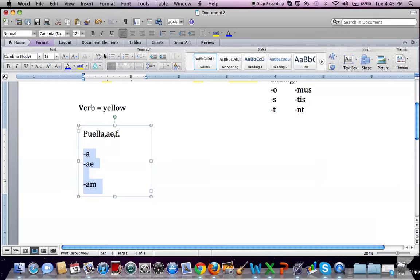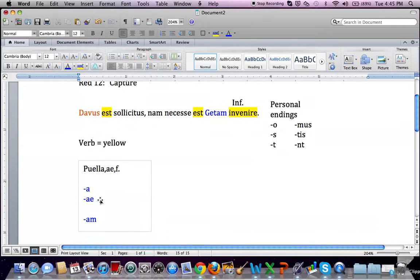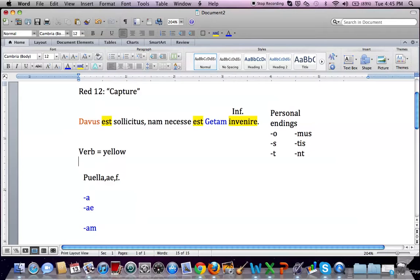I know that because I know my declensions. So when I saw Gatam over here with the AM on the back, AM right here, AM up here, yep, that's a blue word. Is there anything else I can look at in this sentence to color code? I got one last thing I want you to do for me. If a word is an adjective, I want you to underline it. Okay, watch this. I'm going to underline solicitus, just like that. Underline, and I'm going to bold it just to make sure it stands out.